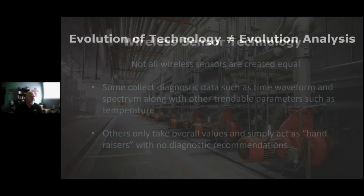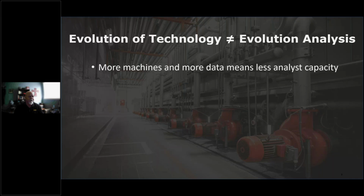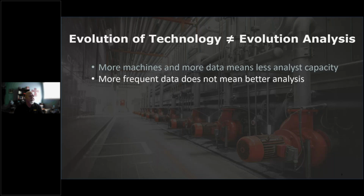The evolution of the technology does not equal the evolution of analysis. More machines and more data typically means less analyst capacity. So more data doesn't necessarily equal better analytics. The problem there is typically overrun of the analyst. Getting data more frequently does not necessarily mean better analysis. It typically would give you an earlier indication of a fault, and you can trend that fault, but you still got to do something with that data.